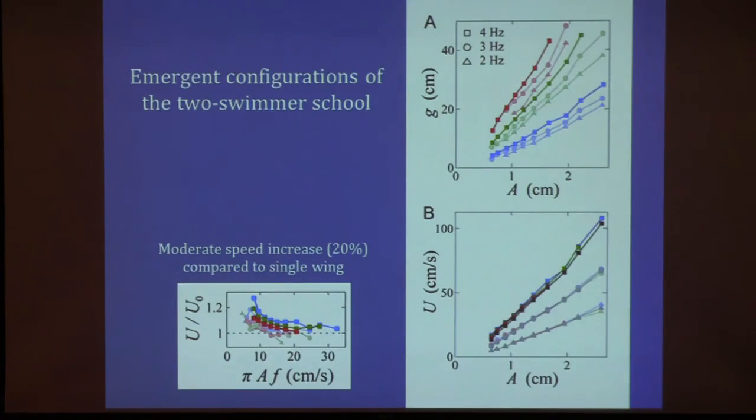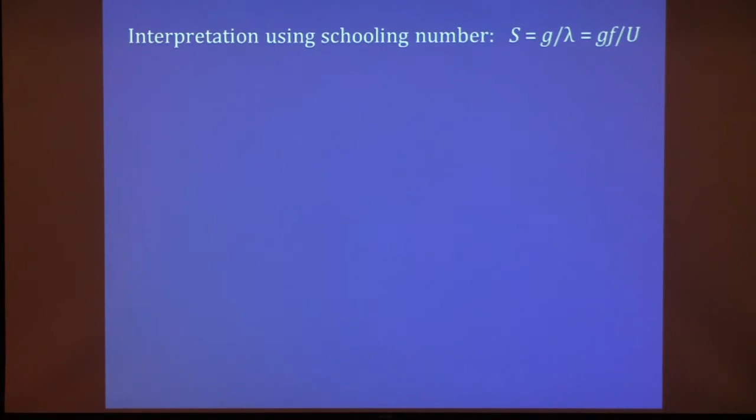Okay, so that's what we want to make sense of, and here's where the schooling number helps out a lot. Again, we can define the schooling number, which is the gap divided by the wavelength, how far they are separated in units of the wavelength of their flapping motion.